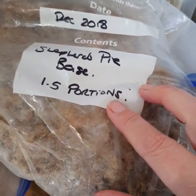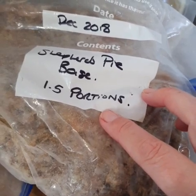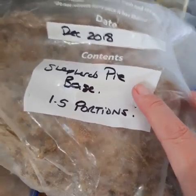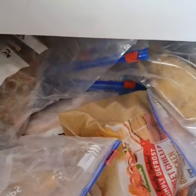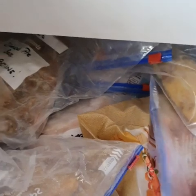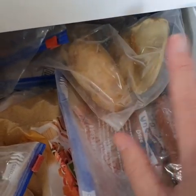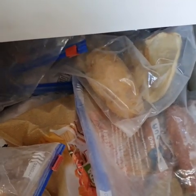And this is from last year, and it's a shepherd's pie base. So again, I need to get that out and use that. It'll be perfectly fine, but it's something that really does need to come out of the freezer. And these are potato skins, which I've got in mind for another food project, but I'm not doing that just yet. So that's basically my indoor freezer.